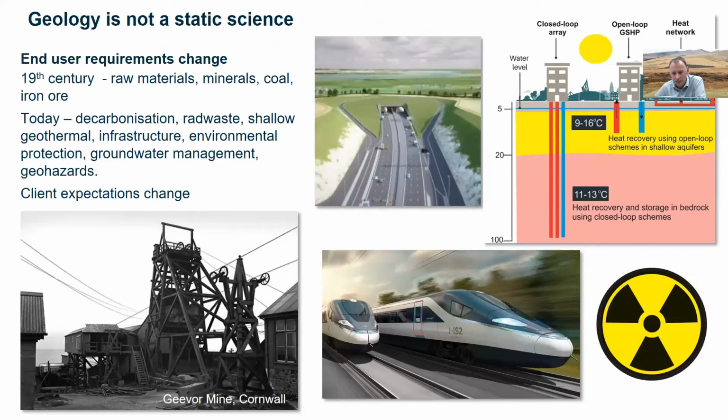The other thing I might mention at this point is that the other issue for mapping is that things change. The rocks don't change, but what we know about them does. And the end user requirements change. So back when the geological survey was first started, the main focus was raw materials, so minerals, coal, iron, all that kind of thing. Today, the end user requirements are much more diverse. You've got decarbonisation, waste, geothermal, groundwater, infrastructure, all these different things that people want information about the subsurface. So it might be engineering schemes, might be ground source heat pumps, HS2, all sorts of different things.